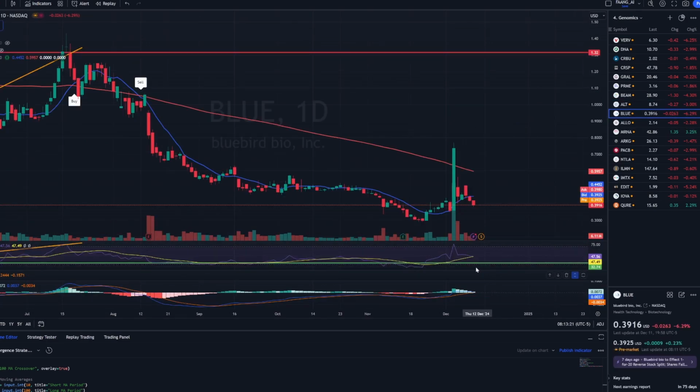Bluebird Bio is approaching the split date, which is the 13th of December, which is tomorrow. So once the reverse split happens, I think Bluebird Bio will be trading at 39 cents into 20. If that is the rate at which it closes, that will be the new price for Bluebird Bio. In Bluebird, you can see weakness because MACD is turning towards the signal line to become bearish, and momentum has fallen below the average momentum. So those are two very bad signs.